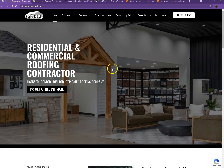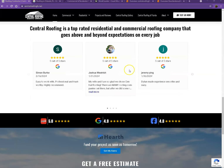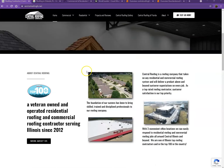You actually have a pretty good looking website. You have your logo here, call to action. You also have good photos, nice layout, and client testimonials, which is important. So there are just a few things we're going to go over first to make sure we get you on top of the search list.